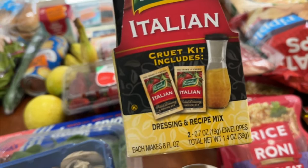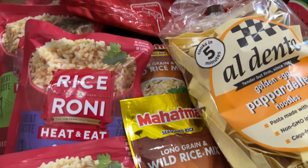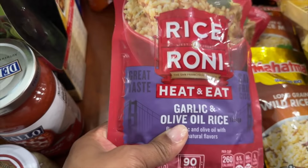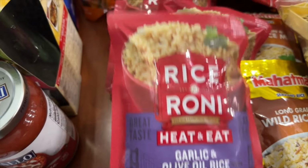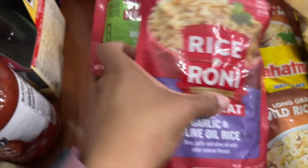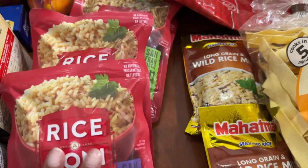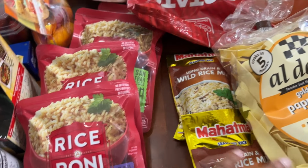Then they had this Rice-A-Roni. This is on clearance for 87 cents a piece. I picked up garlic and olive oil rice, two of those, and I picked up two of the herb and butter rice. 87 cents is an amazing price.